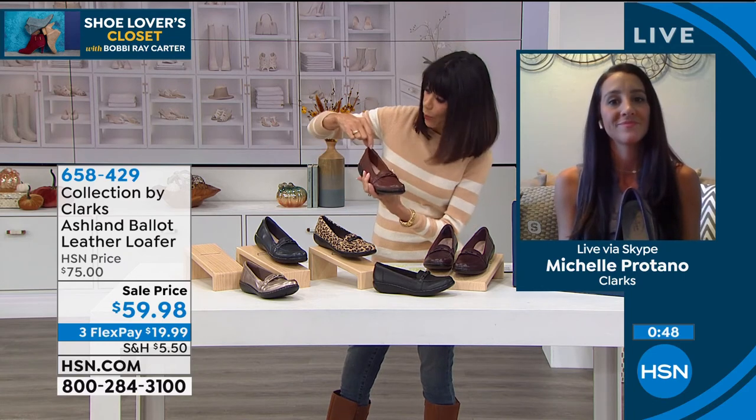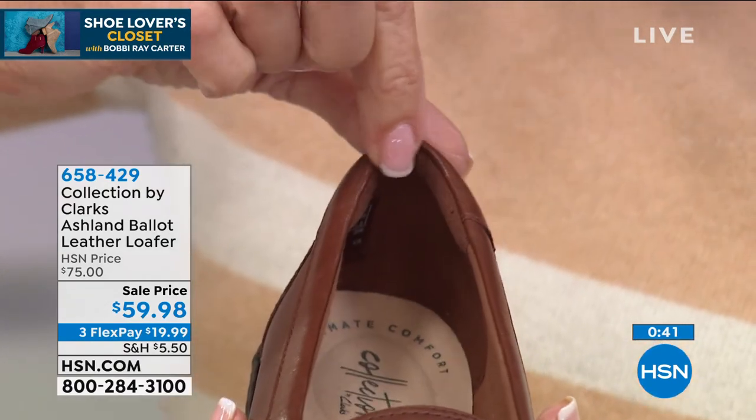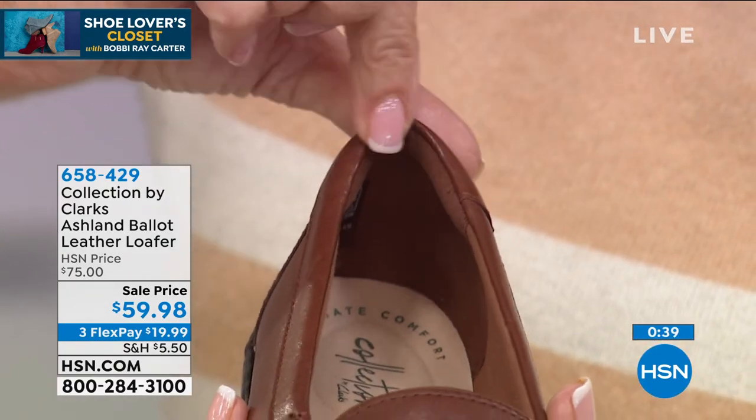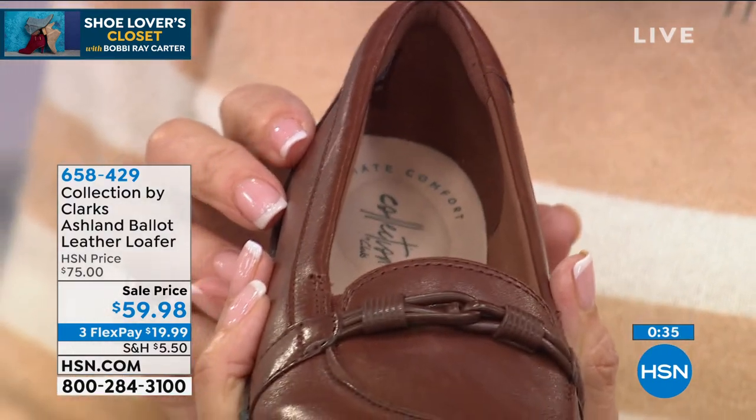Yeah, and I wanted to point this out, because this is where closed shoes always kill me. It's right around the ankle. Look at that extra. You have to wear Band-Aids usually. Oh, yeah. No Band-Aids necessary here. So there's that little extra cushion around the ankle area that you can see.